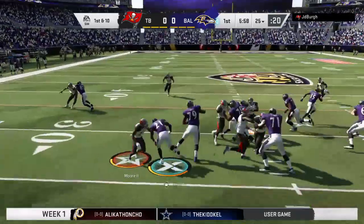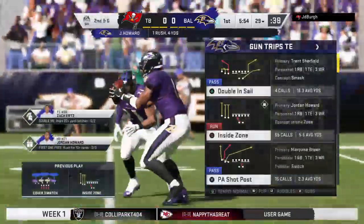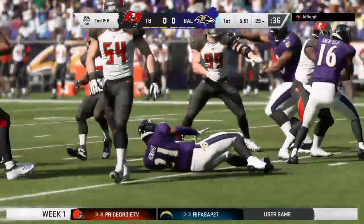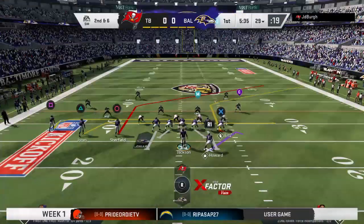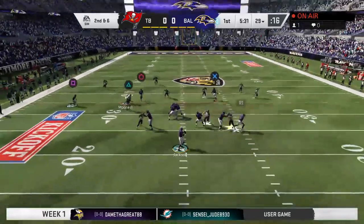Here's carry number 1 for Jordan Howard. And from the 25, they work this to the 29, a gain of 4. I call that play a success. A nice inside run sets up a very manageable second down, a very solid gain on that play. 2nd and 6, just inside the 30.